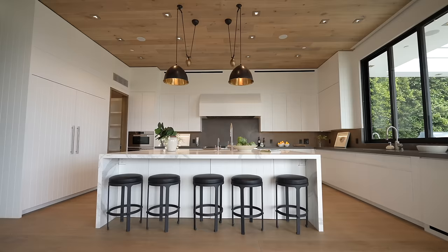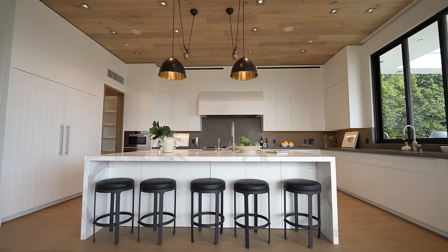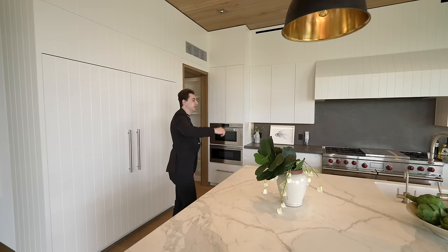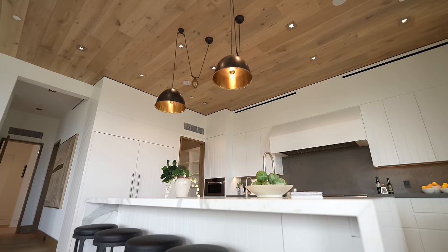This is your well-appointed kitchen. You can see that you've got breakfast bar seating for up to 5 of your guests here at this stone countertop. It's a waterfall edge here as well. You can see you've got more contemporary light fixtures hanging right above the space. Custom wooden paneled cabinetry is located all throughout this kitchen.